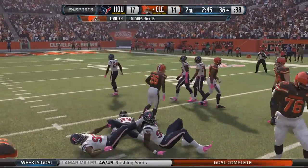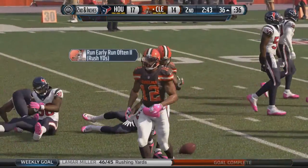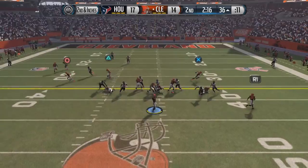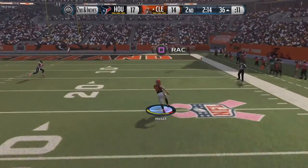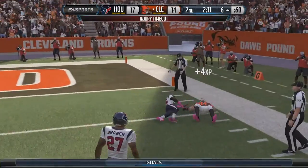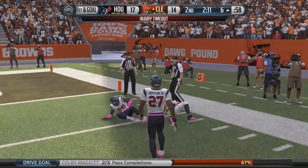Now on 1st and 10, Lamar Miller up the middle, and he's going to have a gain of about 10 on that play. That should give the Browns a first down, but no, they rule it 2nd and inches. So now in shotgun, Lamar Miller in the backfield with Maggot. He takes the snap, goes to the outside, a wide open Hausler across the 20, 15, 10, and finally brought down around the 5-yard line, and Hausler is injured on the play.